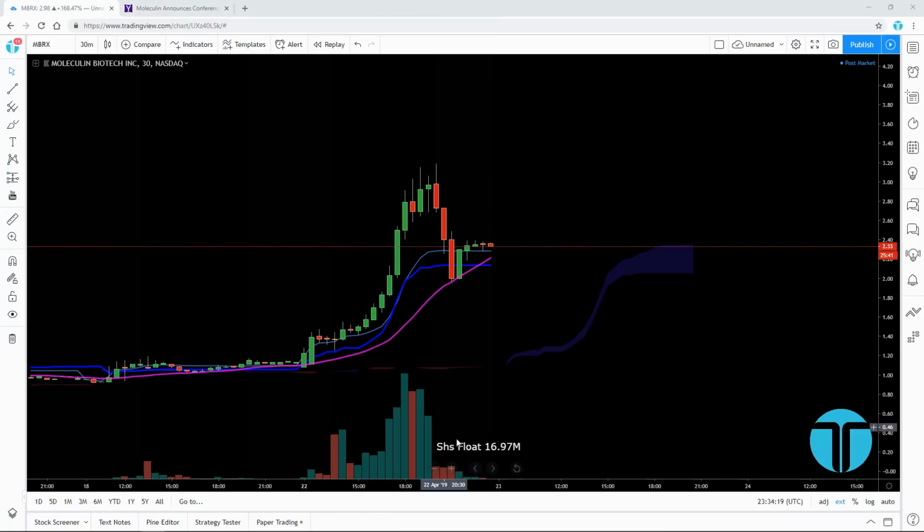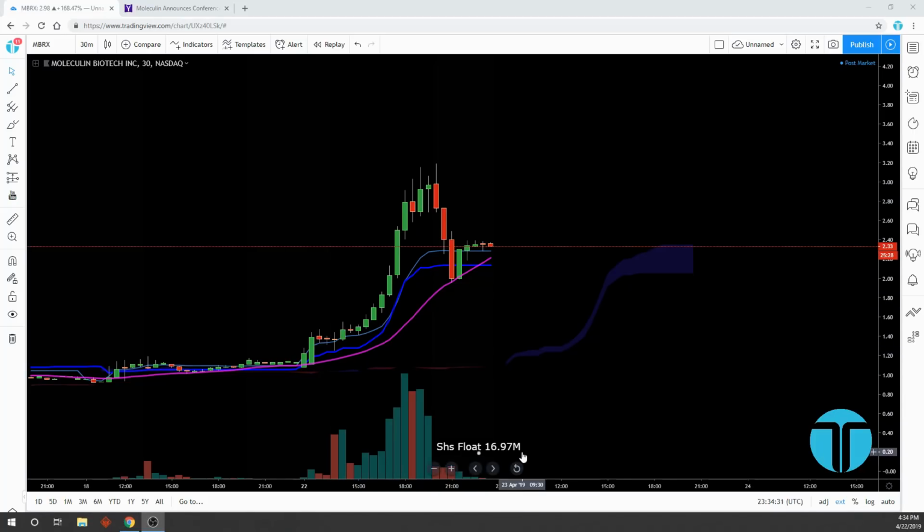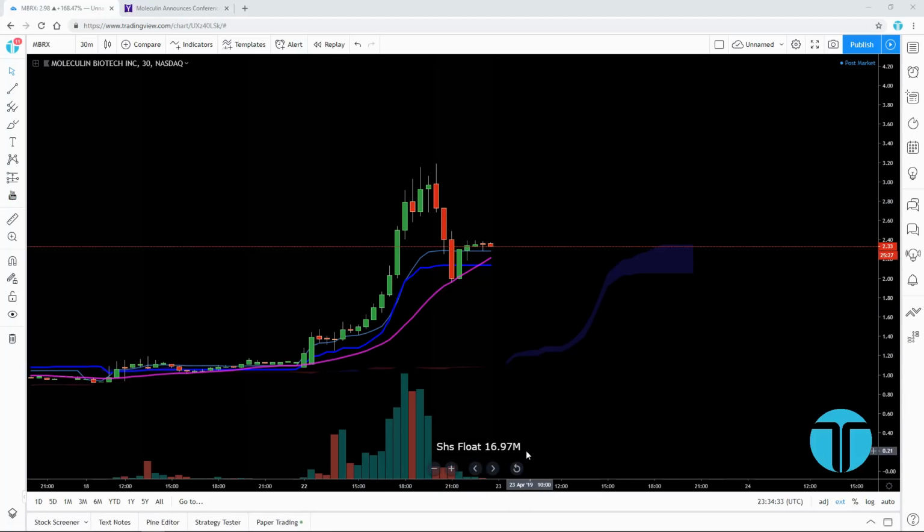Well, the float of this stock is 16.97 million shares. So that is optimum. We want to be under 20 million usually to see these big moves like this. They do happen above 20 million, but like I said, under 20 million is optimum.